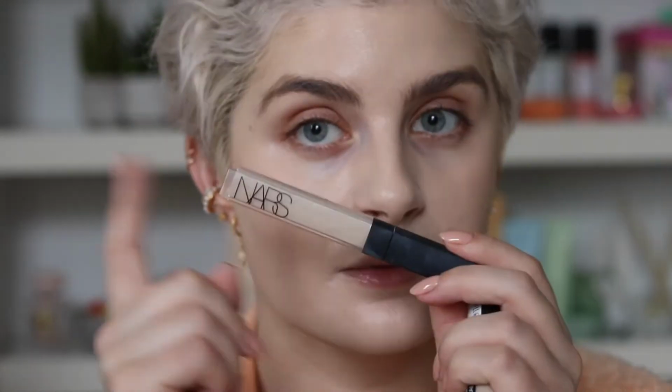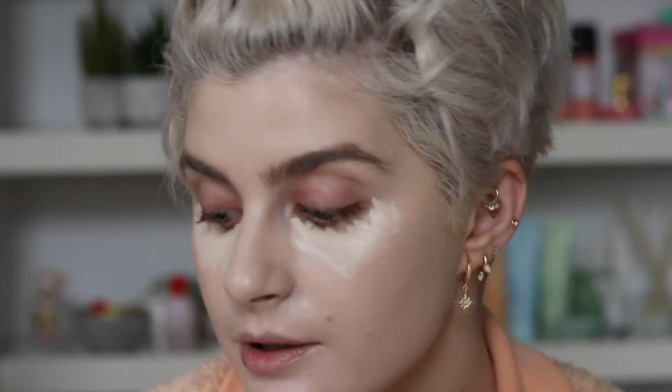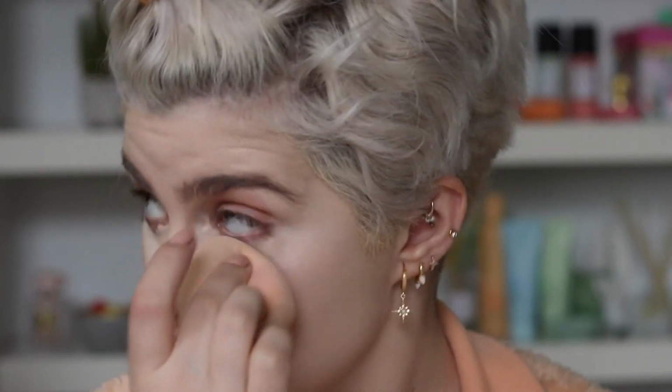As you know, I love different concealers for different functions. So for under my eyes, I'm gonna be using the NARS Chantilly Radiant Concealer. It's a radiant creamy concealer. This is my favorite under eye concealer at the moment because it is super creamy, it is high coverage, and at the same time, it doesn't dry you out, because I feel like most of the concealers now are so matte and they're great for acne but horrible for dry under eyes.